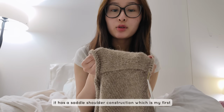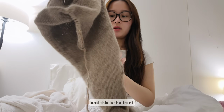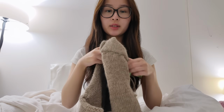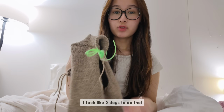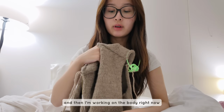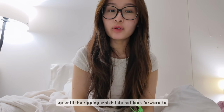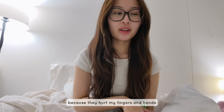It has a saddle shoulder construction, which is my first, and this is the front. I have already split for sleeves. It took like 2 days to do that, and then I'm working on the body right now up until the ribbing, which I do not look forward to because I don't like doing ribbing because they hurt my fingers and hands.